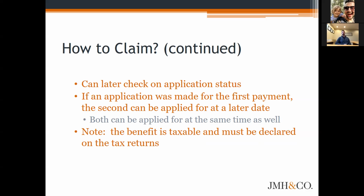If you applied for the first payment, let's say earlier in the year before the second payment was announced here in the last couple of weeks, you can go online to your Alberta ID and there will be an option to simply apply for the second payment. And it's important to note that as with most grants and such, they are taxable and they must be declared as your taxable income.